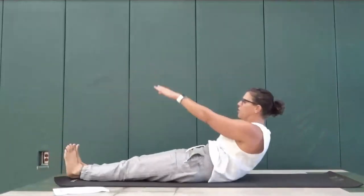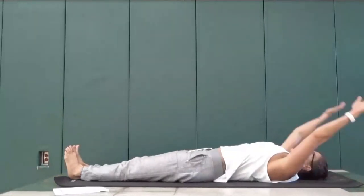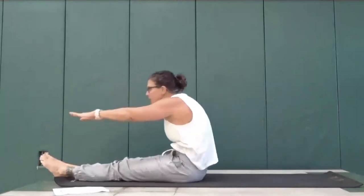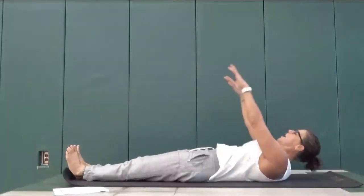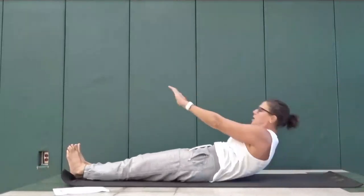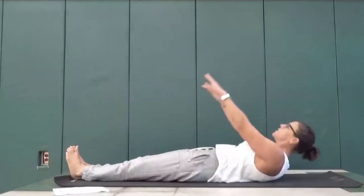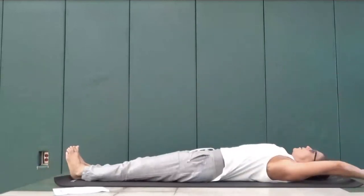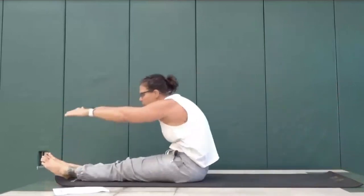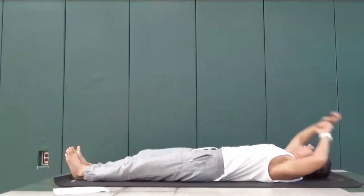Inhale, start to return, and exhale, lower yourself back down slowly with control. Inhale, arms up. Exhale, roll up and reach. Inhale, start to return, drop the shoulders, and exhale, take it down to control. Two more. Inhale, arms up. Exhale, roll up and reach. Inhale, start to return, and exhale, take it down to control. Inhale, arms up. Exhale, roll up and reach. Inhale, start to return, and exhale, take it down to control.